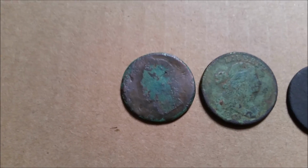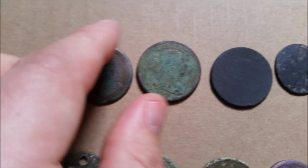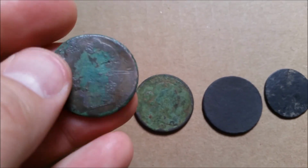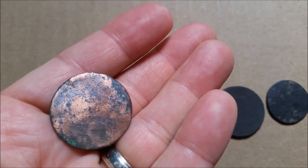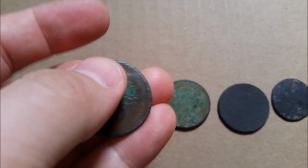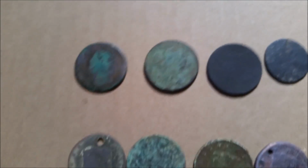Let's see. That's a King George. Undetermined year, but I beat the heck out of the other side trying to identify the date because it was already toast. Almost embarrassed to show, but that's what you do when you get aggressive. Yeah, don't do that. But it was beat, and I knew I wasn't getting nothing off of it anyways.